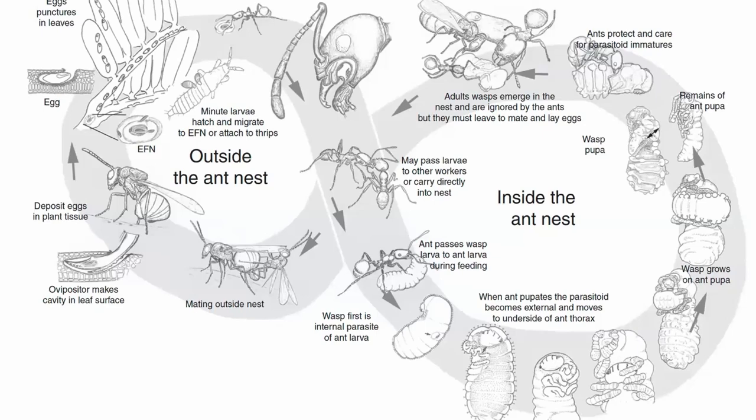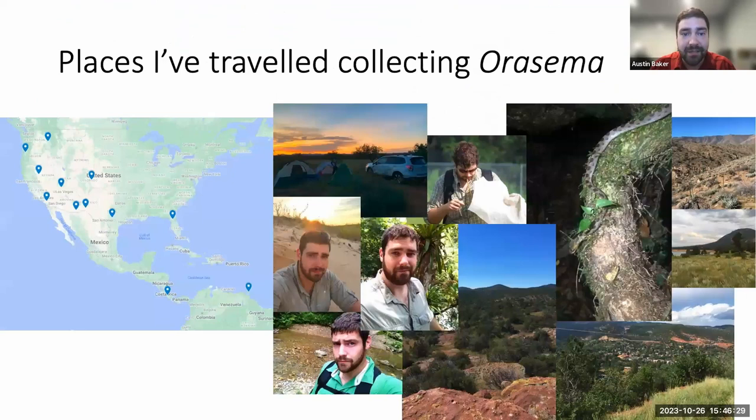One of the other cool things about studying these wasps is that I've got to travel all over the world looking for them. So this map is just a few of the places I've gone specifically looking for this wasp. I've covered the Western United States. I've been to Costa Rica, Trinidad. They're found all over North and South America. But they're really rare and they're really hard to find. So I have to go out to these places two or three weeks at a time and search through all the plants, search through all the dirt, live out of a tent for a while. It's really fun, but it's a lot of really hard work.